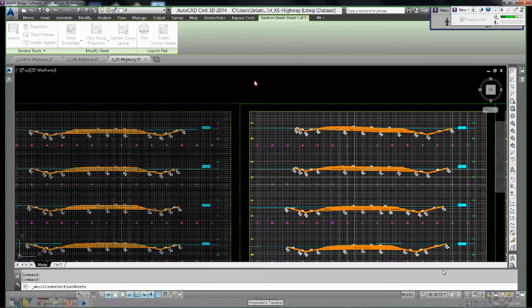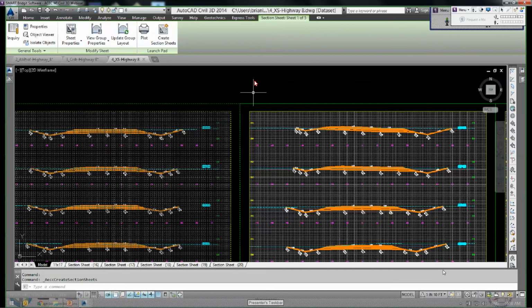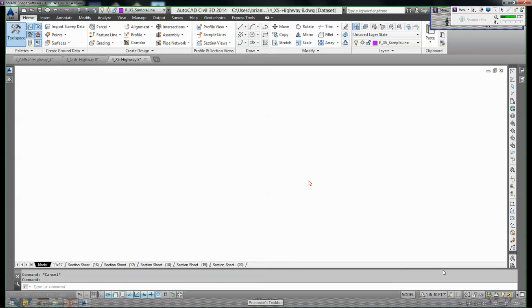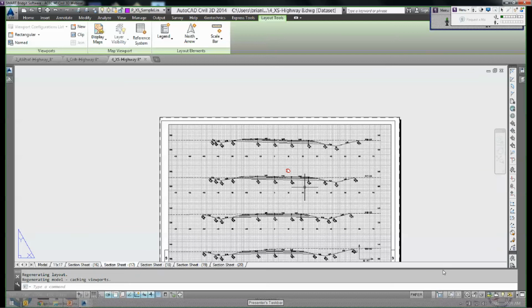And now this will churn out all the sheets based on what I've set up on here. So it's basically taking these green boxes and making viewports that look at these areas right here. And you'll see it down here, I've got all these sections that show up in here now. And it also created a sheet set, and in there are my 5 sheets. So we can take a peek at one of those, and there they are with the plot style applied, so you can see what it'll print like.